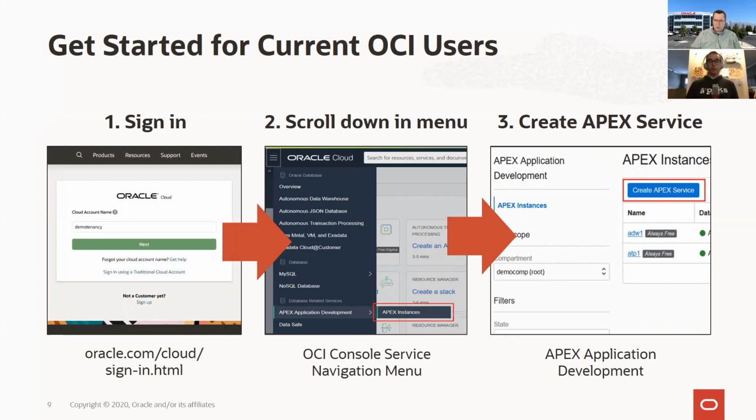So pretty straightforward. Now, if you work in a corporate environment and it's someone else at your company who owns your OCI tenancy, then you're communicating with that person, asking them to create an Apex service instance for you, and then simply send you the welcome email message that gets generated once the instance is done provisioning.